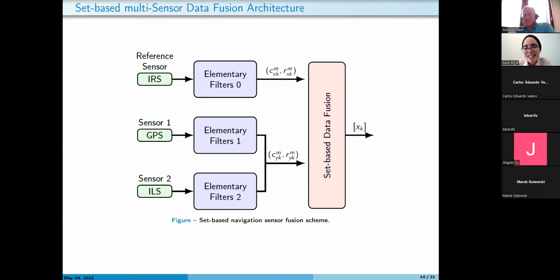No, for the moment, we assume that all the data are synchronized and there is no time delay. But in this type of application, I think the time delay is always present, but it was not taken into account in this study. I agree. In this study, we just assume that all data arrive at the same time.